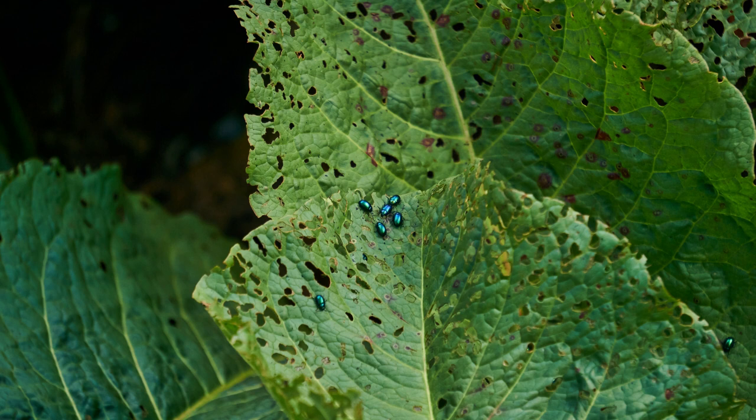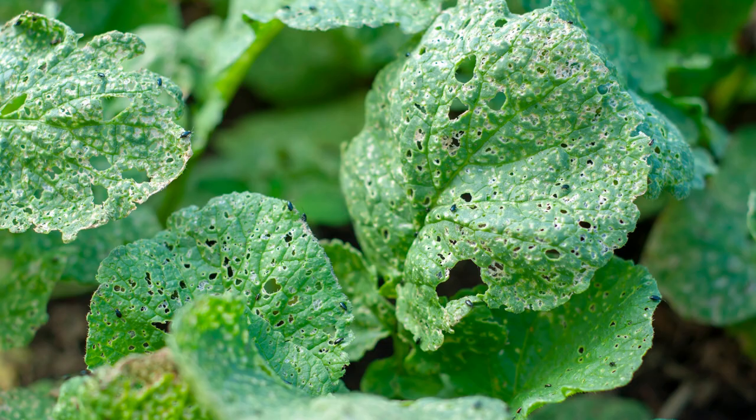Flea beetles are tiny, hard-shelled insects that can jump like fleas when threatened. They can also walk and fly. There are hundreds of different species. They are my nemesis and very annoying.